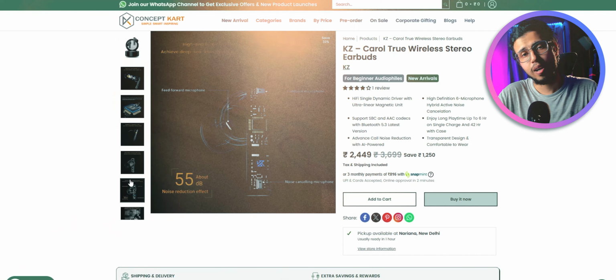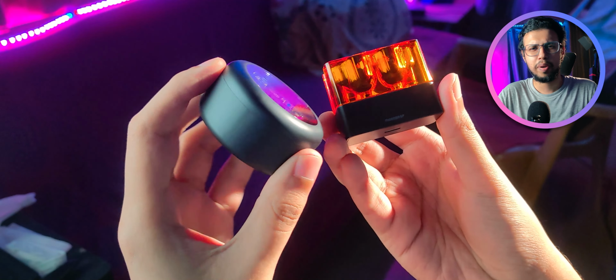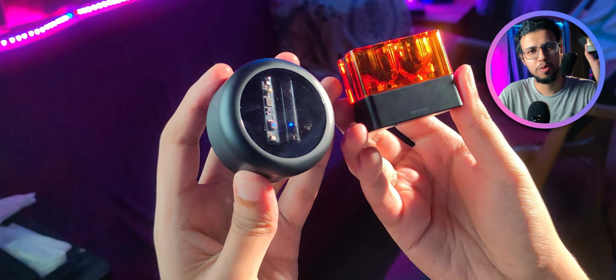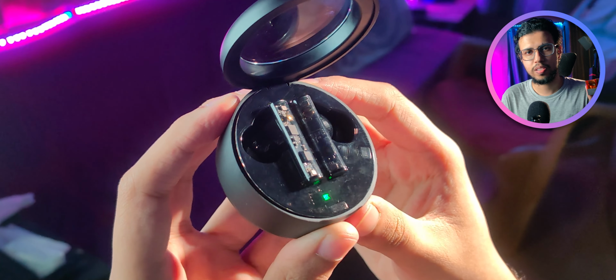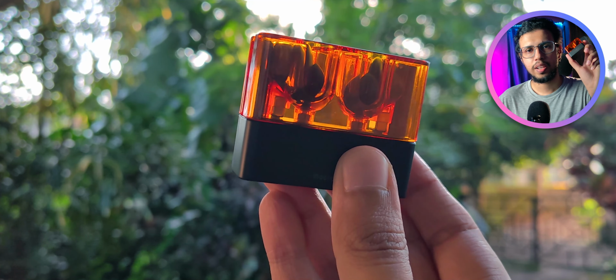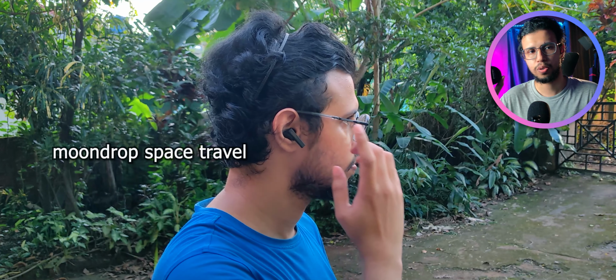KZ Carol also has an advertised 55 decibel noise cancellation, but strangely in my experience I found the Moondrop Space Travel performing better. So that kind of goes to show the number of decibels isn't the only factor. The implementation matters as well. I'm guessing that the noise cancellation response of the Space Travel is faster than the Carol, so it can quickly detect and eliminate sudden noises, especially traffic noise. That's the main difference I noticed between the two.